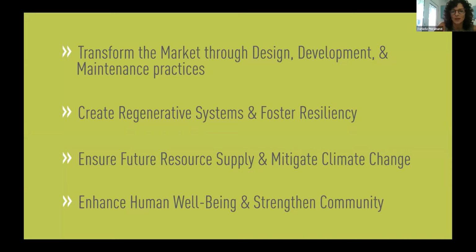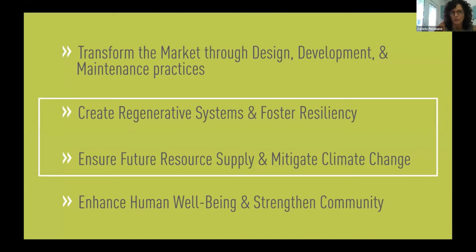So in light of today's topic of carbon, I want to briefly revisit the overarching SITES goals, which some of you might be familiar with. These inform the rating system and specifically influence how credits and points were allocated. These two goals focus on reducing carbon emissions and improving a site's ability to conserve and continue to sequester more carbon, among other things.